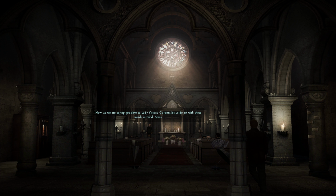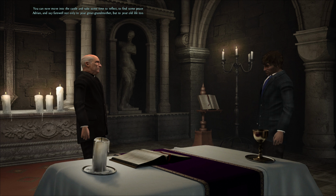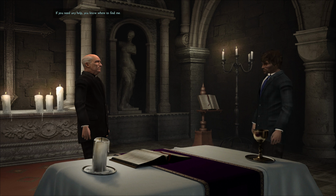Adrian, my sincere condolences. Thanks. Your great-grandmother was a quite extraordinary woman. Yes, she was. Upright and of good heart. Yeah. It's a pity I only got to know her so late. Better late than never. You are Lady Victoria's only kin, and therefore her sole heir. You can now move into the castle and take some time to reflect, to find some peace, Adrian, and say farewell not only to your great-grandmother, but to your old life, too. If you need any help, you know where to find me. Thank you, Father Frederick.